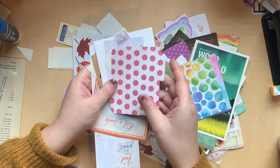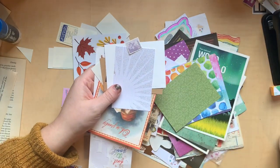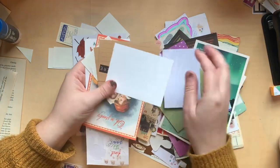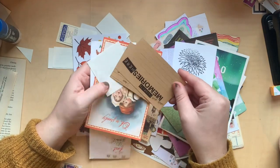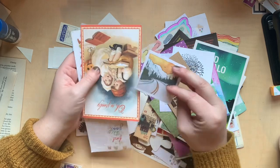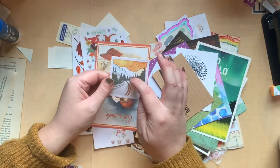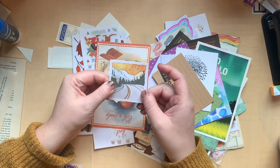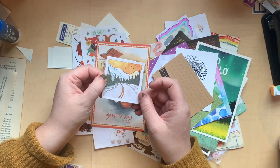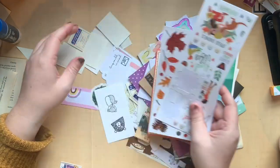We could use this little cute piece with the little tab on it. I love that. Oh, that's one I already used. Let's use this little good times card as well. I actually might use this one. It's kind of got snowy mountains and a road. We're going away on a trip soon, and this feels like a road trip kind of image, so I like that. That could go in there.